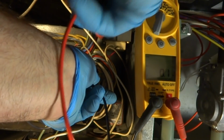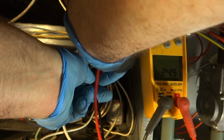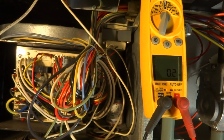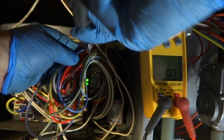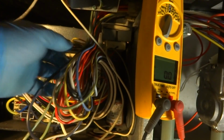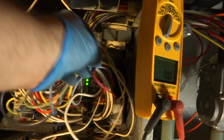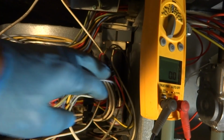I got red there. Red and common. I got 28 volts there, so let's see if we can jump out red and white. It's kind of a bad spot to have everything, so I'm in the way. Put this over here. Looks like a little fusible link there, but that shouldn't be a problem. See if I can jump out red and white, see if that'll work.